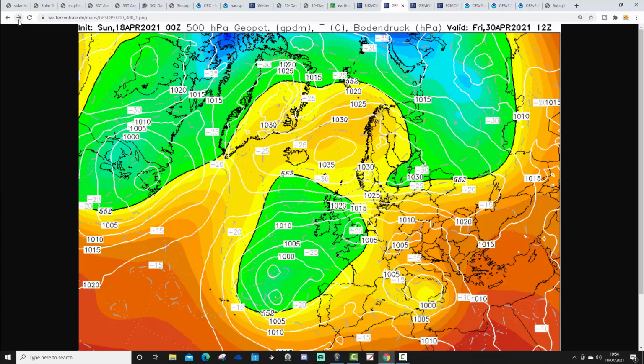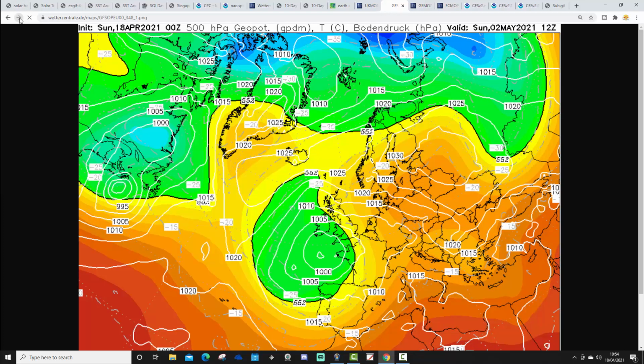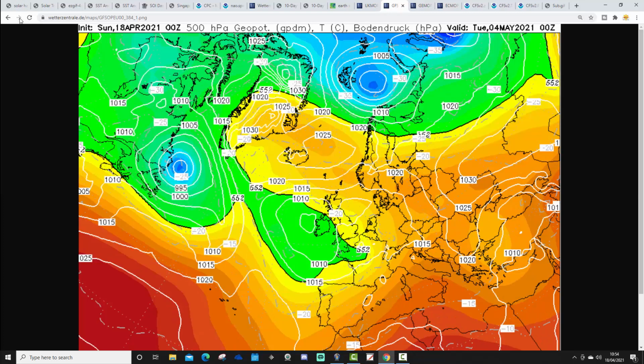So this is Friday 30th. Low pressure again, focused on England and Wales. Could give quite a soaking, quite a strong easterly wind. Will make it feel pretty cool as well. And then we keep that low pressure meandering around as we come to the end of the GFS midnight run, which is going to get us to Tuesday the 4th of May. May the 4th be with you.